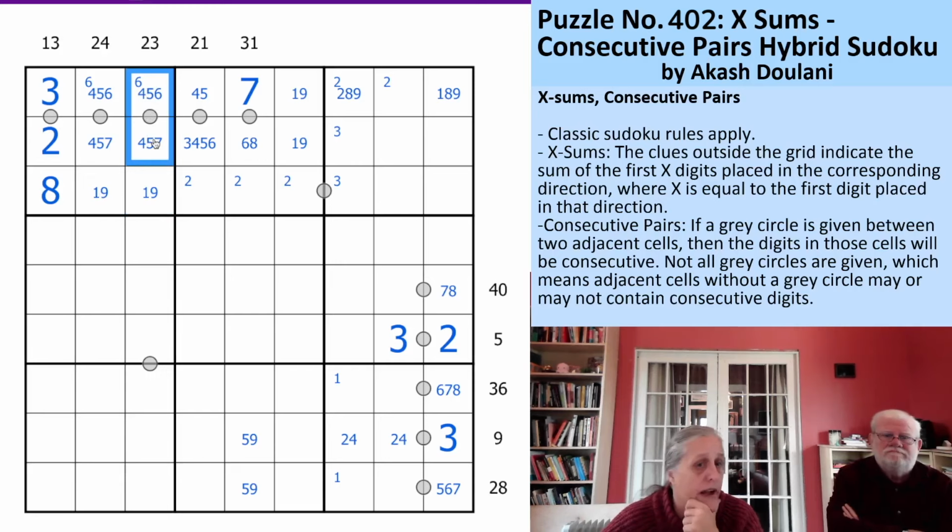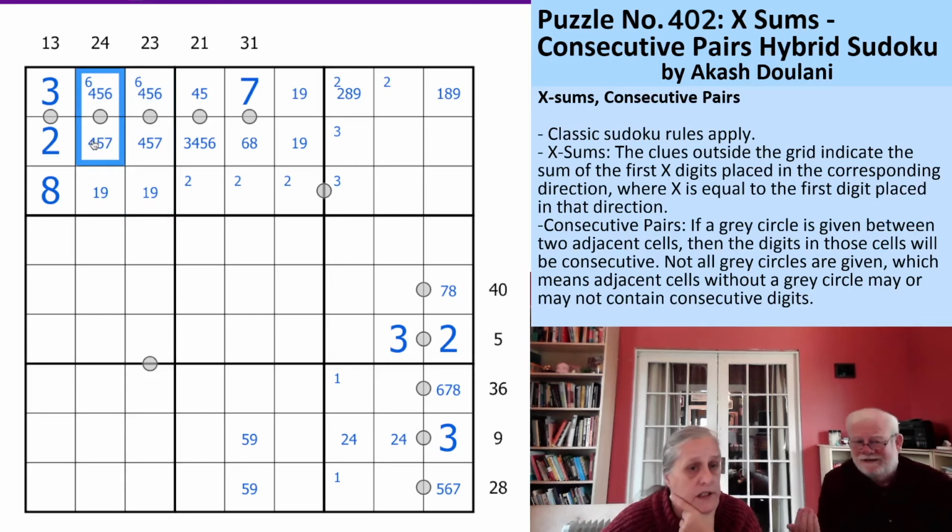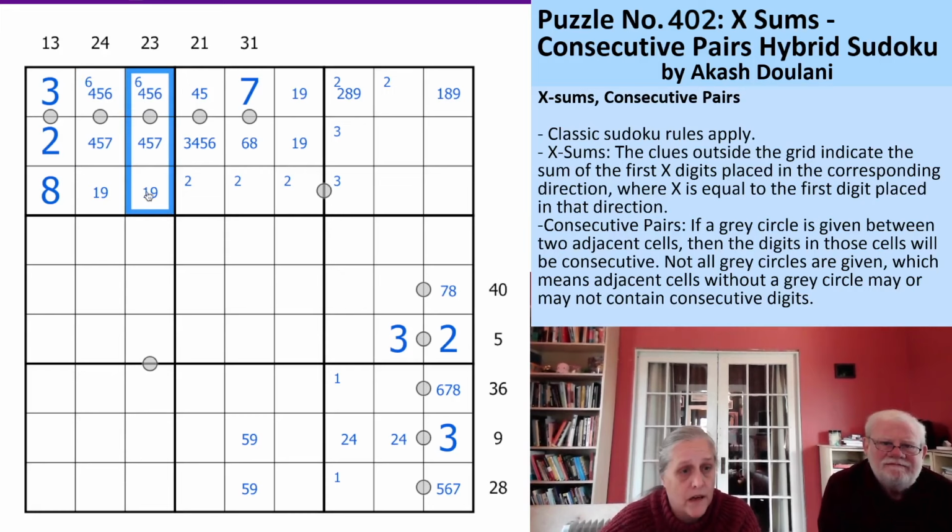Oh, because the 4 has to go with a 5 in either case. 7 has to go with the 6. Yeah, right. Okay. So one of these is going to be 4, 5, and 9, because the 9 has to go with the 4, 5. Yep, so that's already 18 in one of these columns.